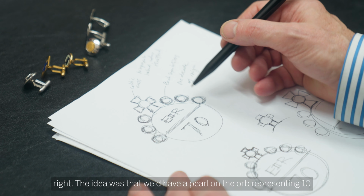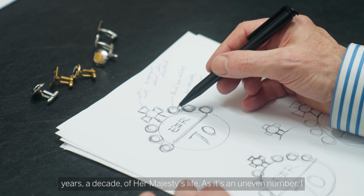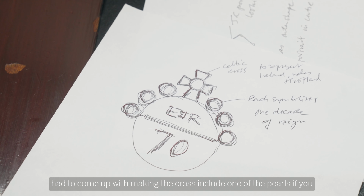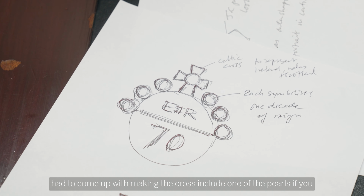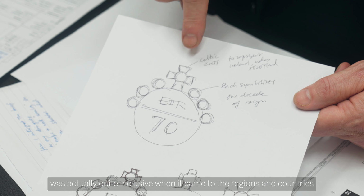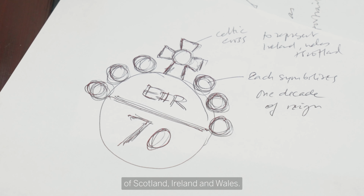The idea was that we'd have a pearl on the orb representing 10 years, a decade of Her Majesty's life. As it's an uneven number, I had to come up with making the cross include one of the pearls, if you like, so it made it 70. And that made that cross a Celtic cross, which was actually quite inclusive when it came to the regions of countries, Scotland, Ireland and Wales.